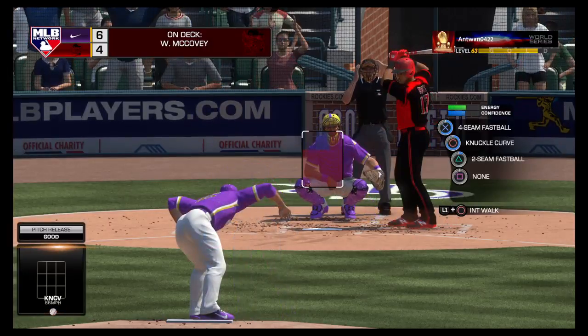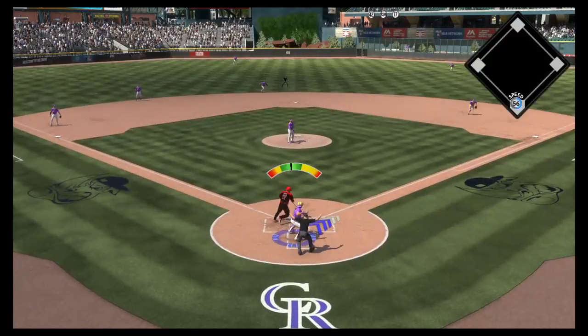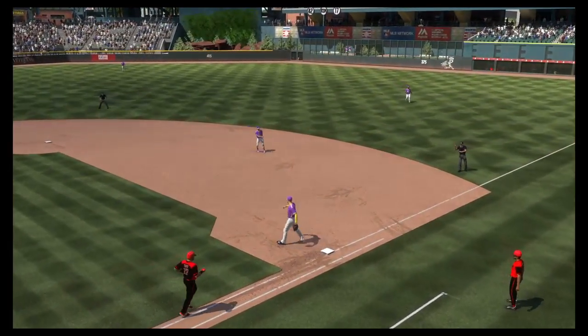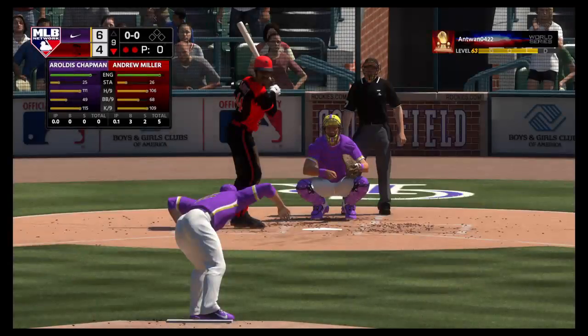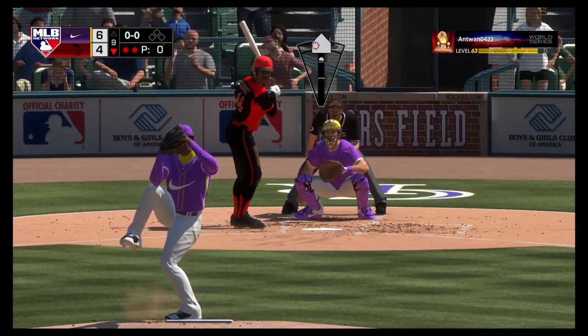It's almost unfair. 1 out, nobody on. Swung on, and he went fishing in the dirt. He makes the throw to first. 2 down. Digging in and looking for more, Willie McCovey. He comes to the plate as the last chance for his side. 2 out here in the 9th.